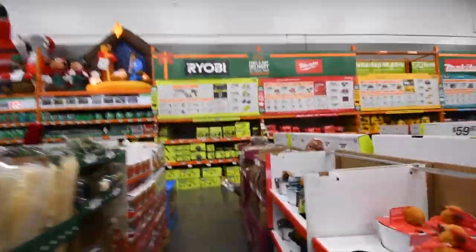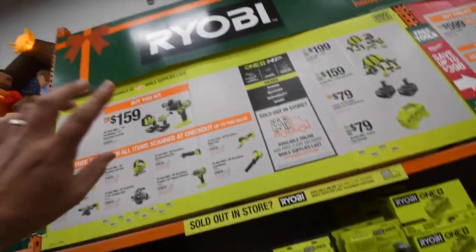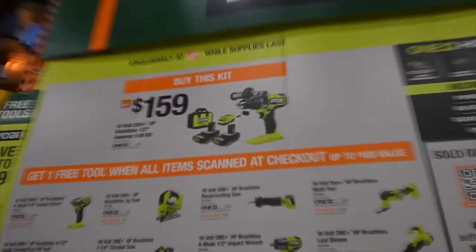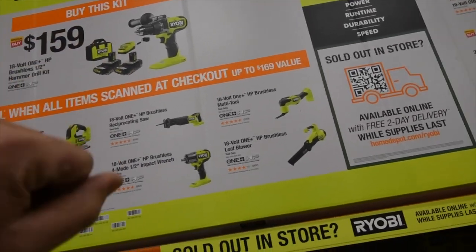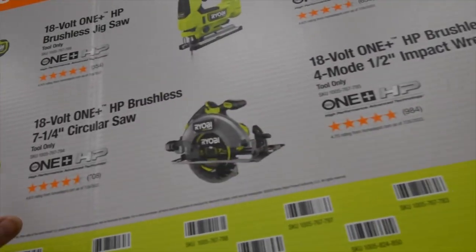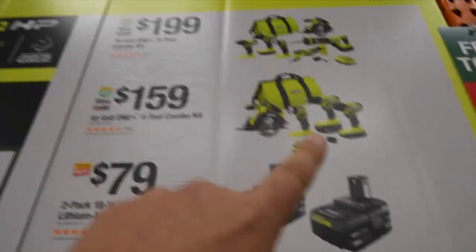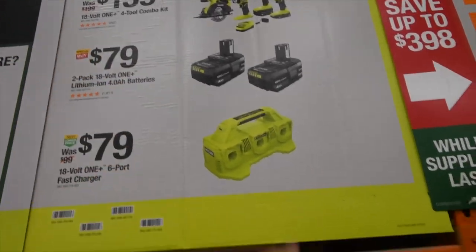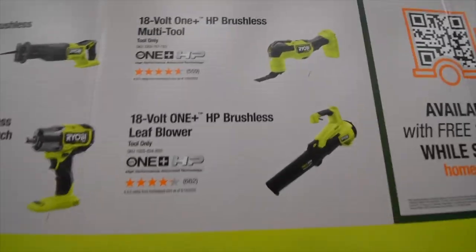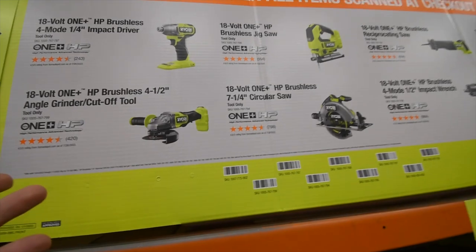All right, so very quickly, I've already done videos on these, but we're just gonna go through them really quick. Is this deal worth it with the Ryobi hammer drill kit? Yes, it is. Great tool as a free tool selection. They also have these other kits as well. Those kits up there are brushless right there, but it's still worth it. Got 2 4-amp hour batteries for $80. Get a fast charger for $79. And guys, the arsenal of free tools you can get, they are worth it.